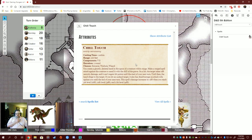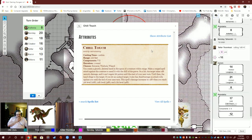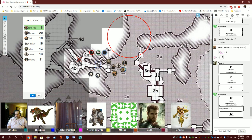Create a skeletal hand in the space of the creature within range. So yeah, go ahead and make a ranged spell attack. So it's basically d20 plus your spell attack mod. And you got a 17, and yes, that hits. For 12. So yeah, you guys see this glowing blue skeletal hand come out and grab this cloaker, and when it grabs it, you can see the skin on the cloaker grow tight, and the veins kind of pop out a little bit. And it looks like it lost about 20 pounds.